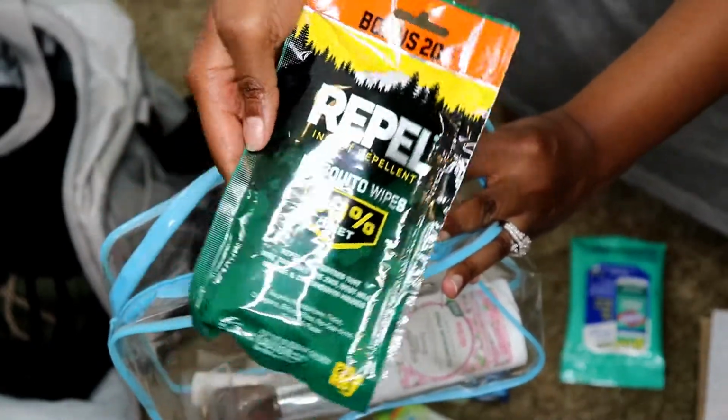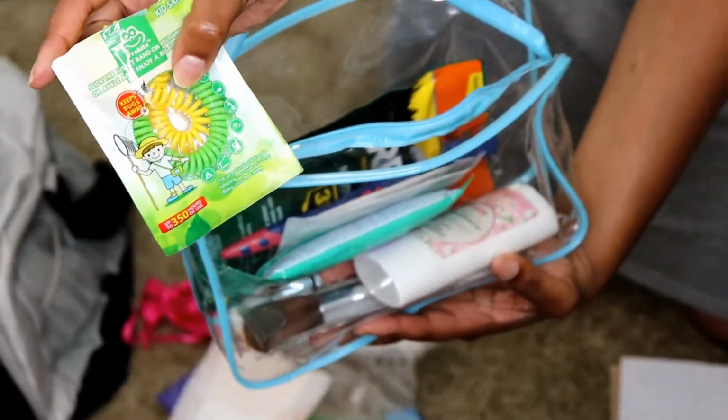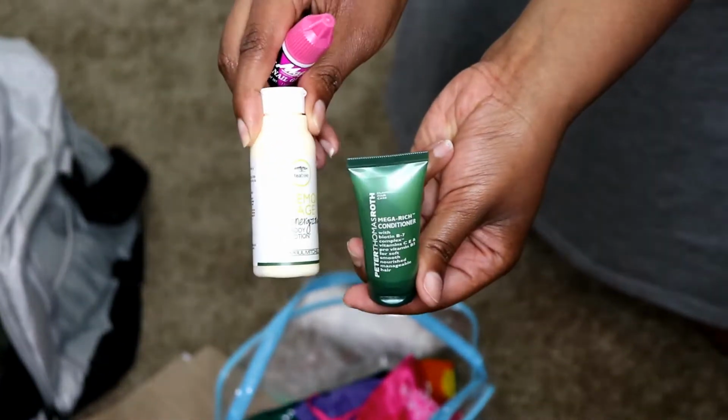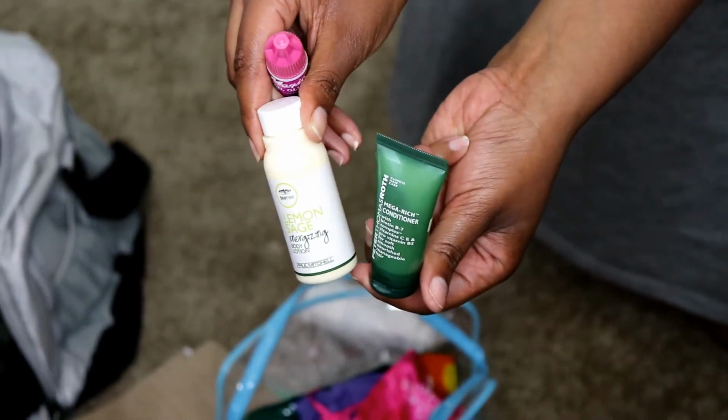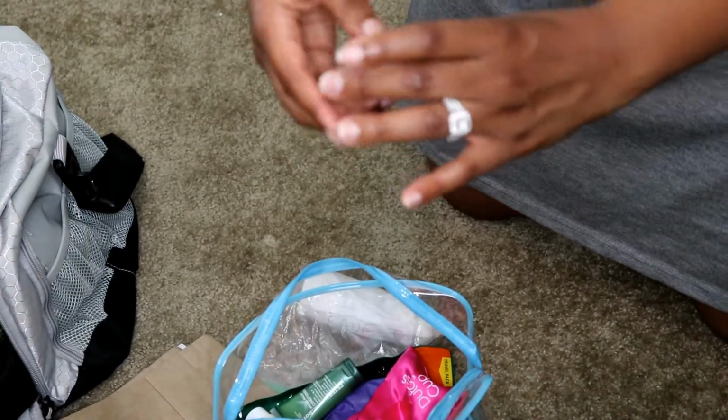These mosquito wipes were really great. They were only $3 at Walmart. And we also got these insect repellent bracelets from AliExpress. They were only 20 cents each, and we did not receive one single bug bite. So that's a really good way to save money and protect yourself from the little buggies.